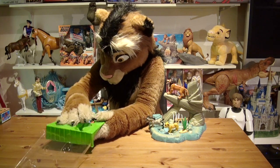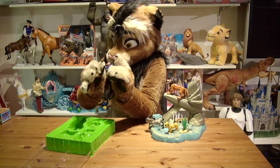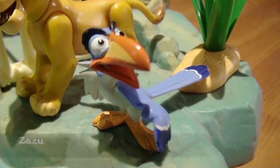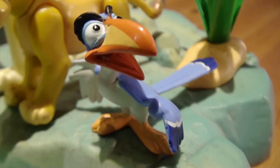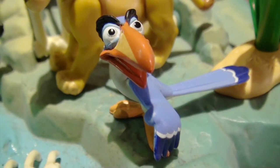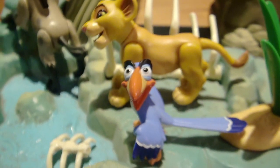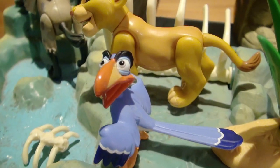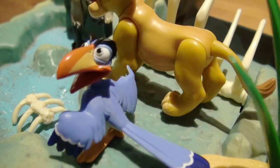And the last figure is pretty simple. Zazu. This is a one-piece figure. No action feature here, but a really nice paint application, really nice paint job, detailed face, and all the colors are correct, very vibrant colors.